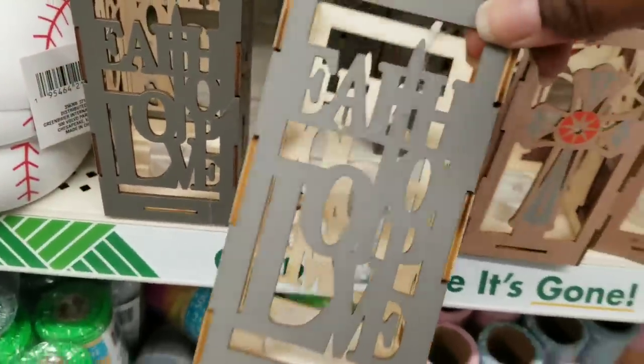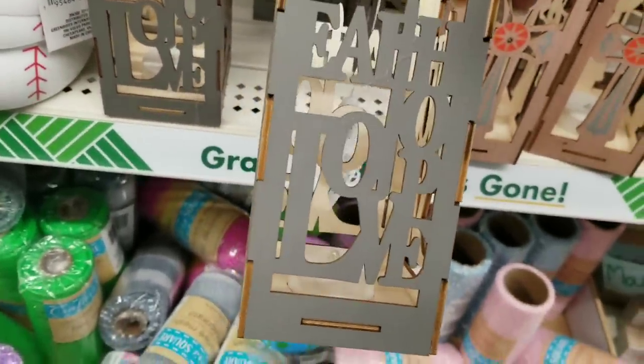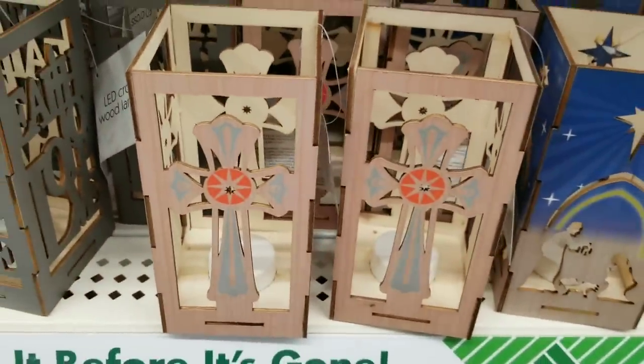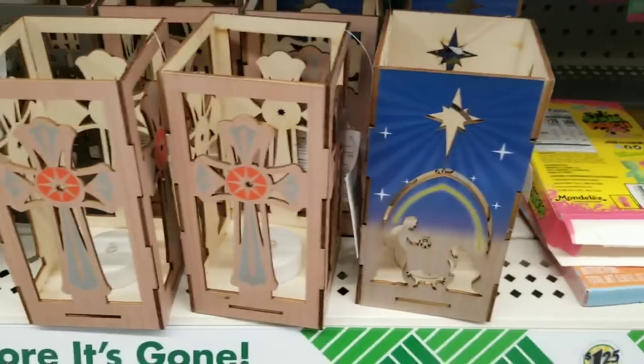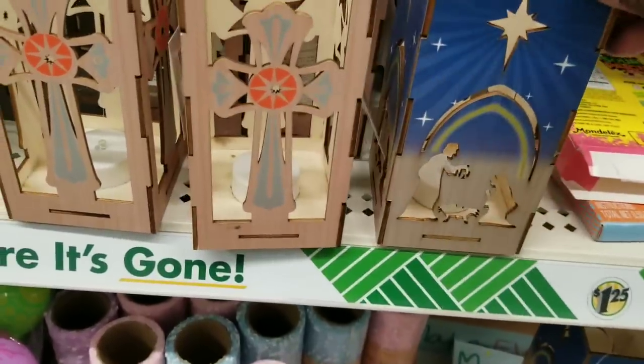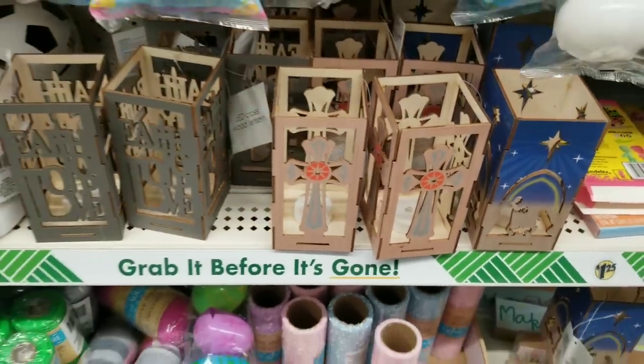And for Easter, they have these lanterns. Now, I did see these a few years back, but they did show back up at my Dollar Tree this year. These are more of the religious and faith-based type of lanterns. They all come with a little battery-operated light at the bottom. Now, I did only see 3 different styles of these, but be on the lookout at your stores for even more.